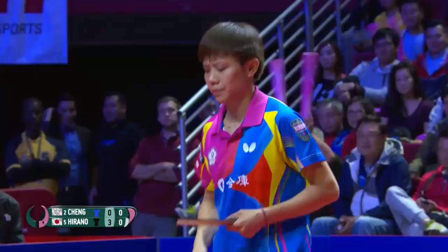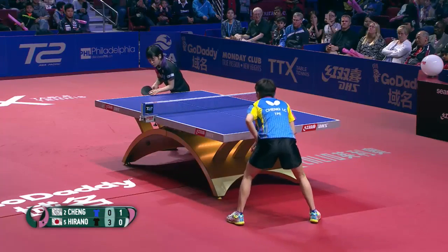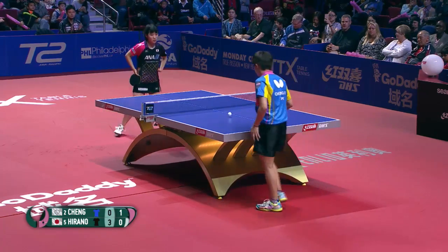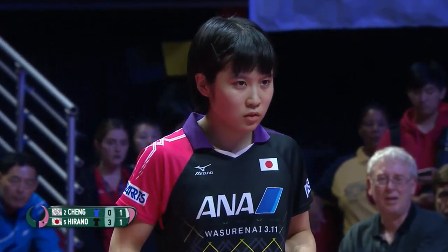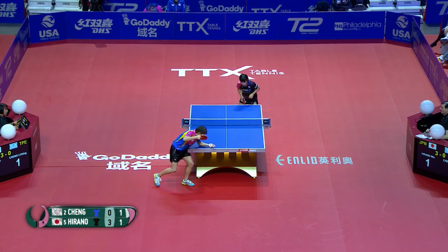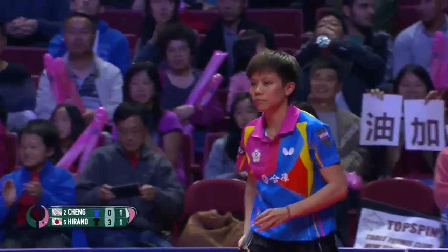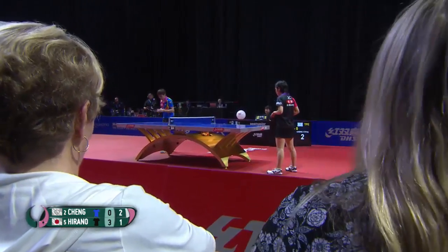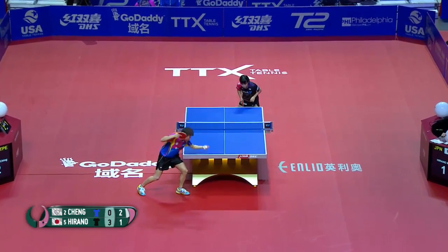Love, 1. The crowd definitely wants to see this match continue. Who doesn't love a good comeback? But again, that serve has been trouble for every opponent throughout this tournament, even Mima Ito, less so, of course. And a similar serve from Cheng I-Ching, coming around the ball, strikes it with a slightly different wrist angle, but still the shovel serve, very popular lately. I feel like the Chinese national team can popularize almost any serve, any shot for that matter.